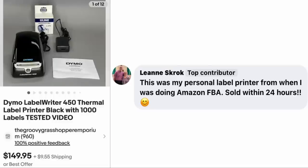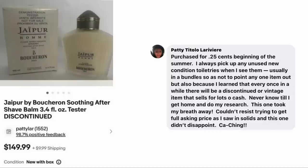Leanne Scrock: This was my personal label printer from when I was doing Amazon FBA. Sold within 24 hours. It is a Dymo label writer thermal printer. Sold for $149.95.